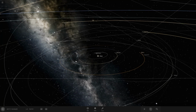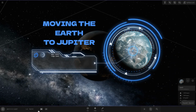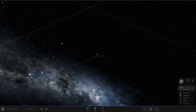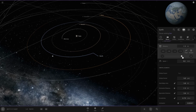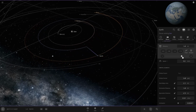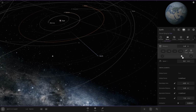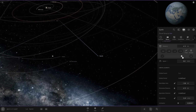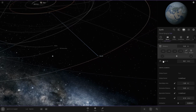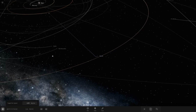So, using Universe Sandbox, let's see what happens to the Earth if we put the Earth out at the orbit of Mars. So we're going to pick the Earth up. We're going to move the Earth out beyond the orbit of Mars, through the asteroid belt, through all the asteroids and out to the orbit of Jupiter, which is about here. Okay, let's see what happens.